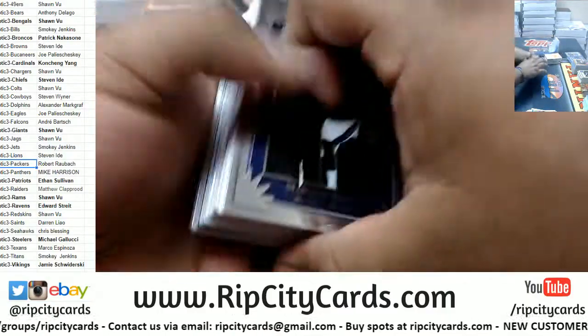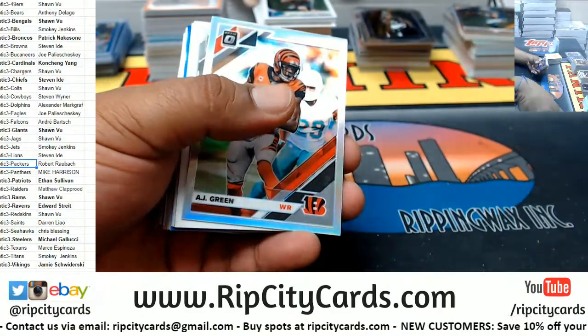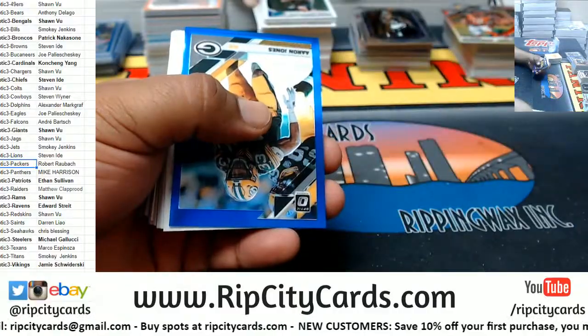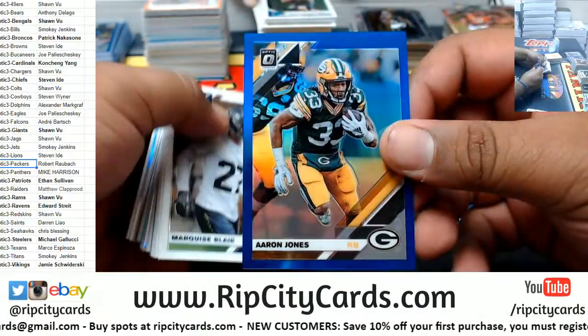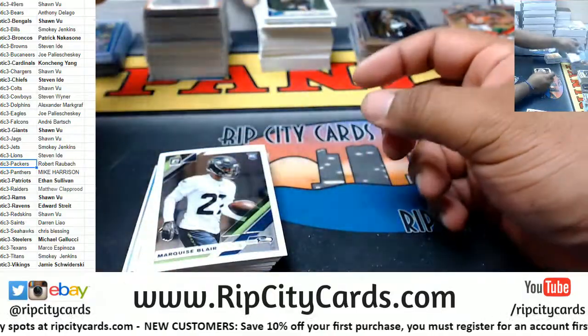Box mojo, I promise. Here we go. We got Aaron Jones, Packers, to 150.